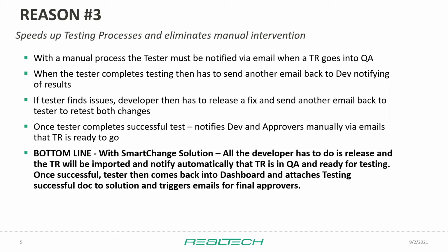So basically the bottom line on reason number 3 is with our solution, the developer releases it and it'll be automatically imported. We can automatically notify the tester that it's in QA and ready for testing. Once in QA, the tester can come back into our solution and attach the testing successful document, and it'll trigger emails to the final approvers inside of our smart change tool. So reason number 3, we can really automate and speed up the way the transport gets into the system.